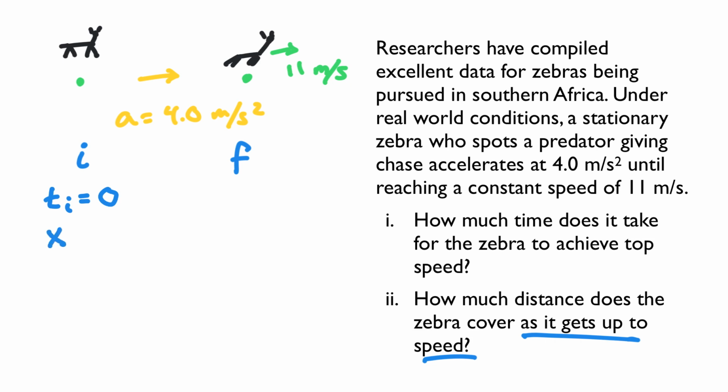I can set my initial position as being 0 as well. So 0 seconds, 0 meters, and my initial speed of the zebra is just 0 meters per second. So that's my initial situation. Now for the final time, I don't know. As a matter of fact, that's what I'm looking for.